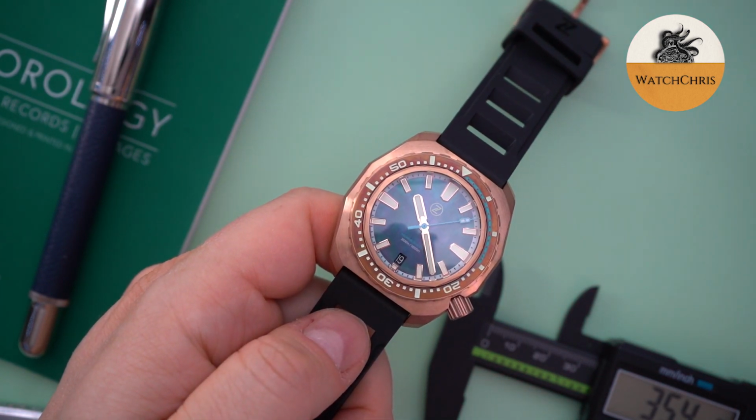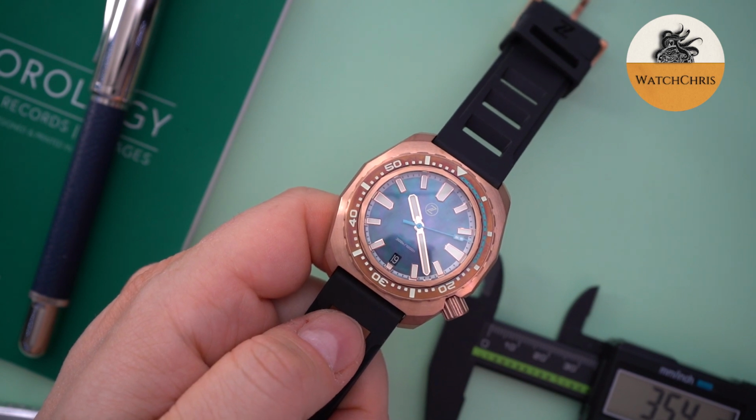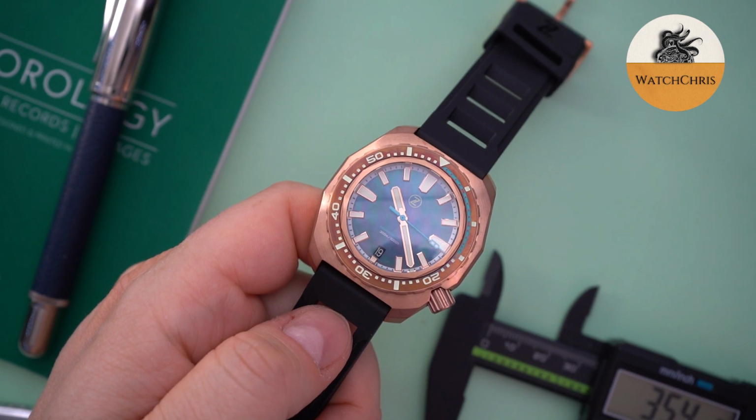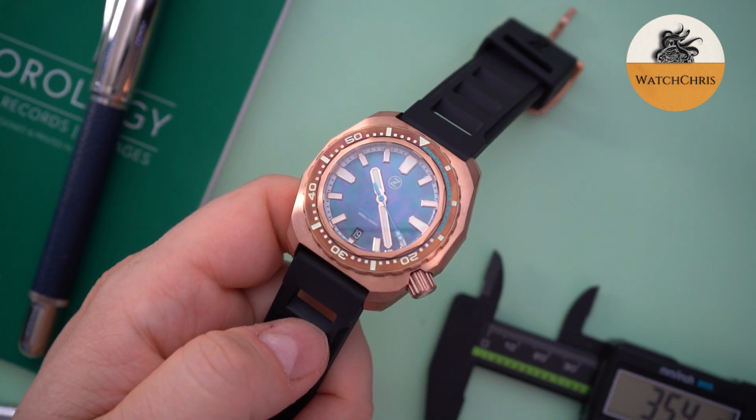I think it's $369 for this watch. An excellent, excellent price for what you are getting. The package in general, under $400, is a killer price.